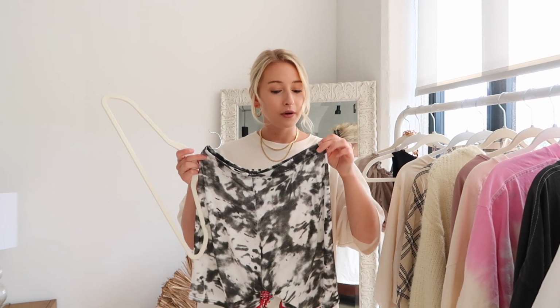Maybe I wouldn't recommend wearing them with a crop top, and here's why. Again, super thin, but also pretty see-through, and it shows every little wiggle in the butt, in the thighs, everything. They're not compression by any means. So cute. They're also a little bit big.